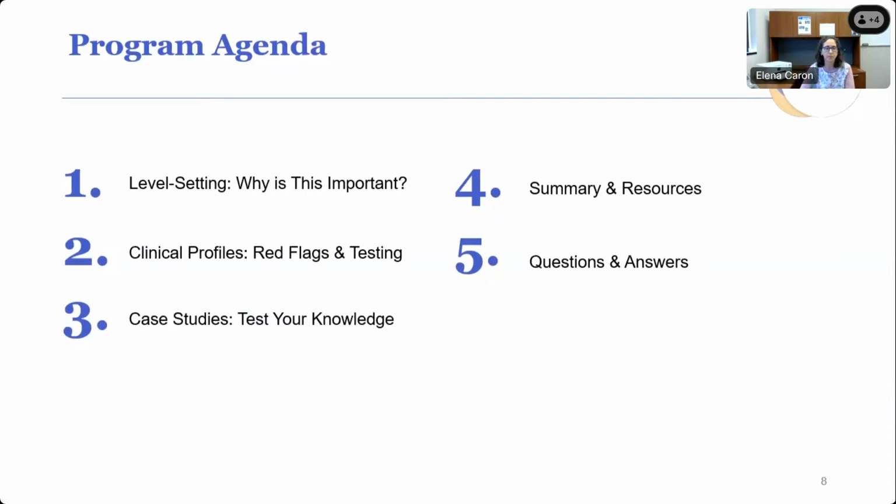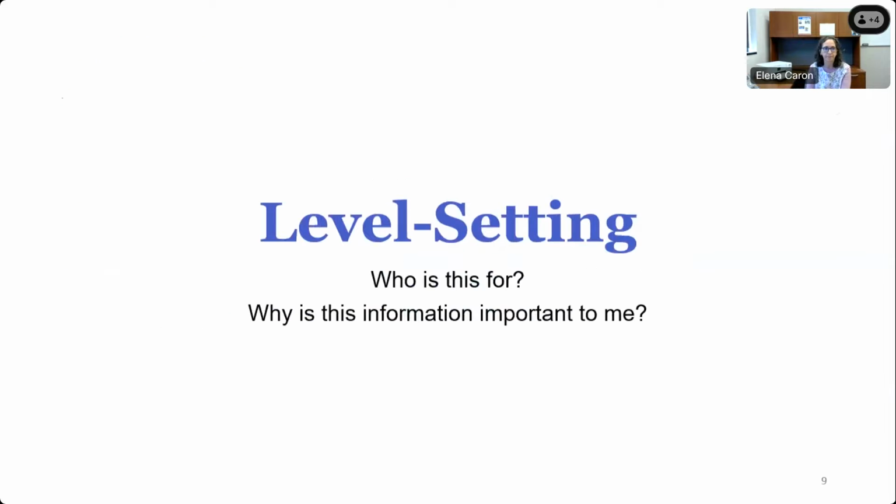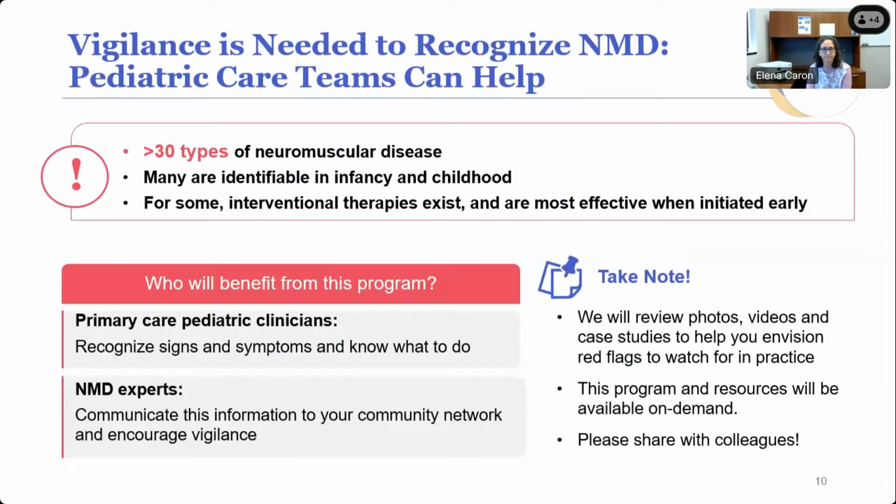The program agenda is number 1, level setting. So why is this important? Number 2, clinical profiles. What are the red flags and appropriate testing? Number 3, case studies, how to test your knowledge. Number 4 is a summary of the resources, and we'll end with questions. So for level setting, who is this for? Why is it important?